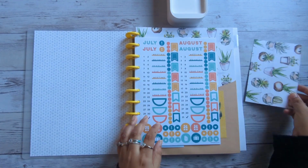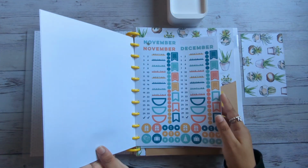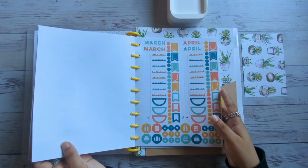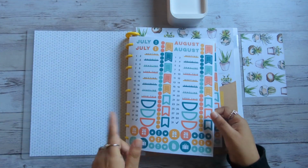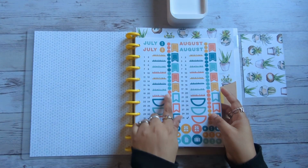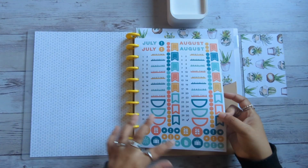And then here we have these dating pages that the Happy Planner Notes comes with. I started dating, and I think I got down to half of the planner, so I still have July till December to go through. Once I'm done dating these, I will take these out.